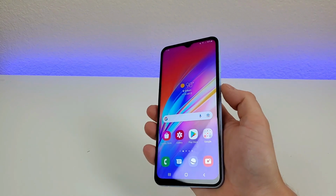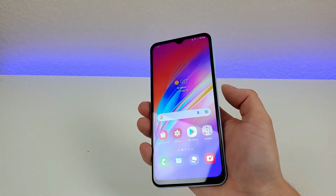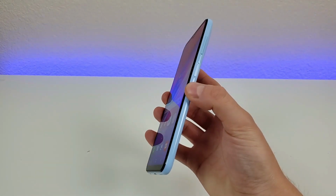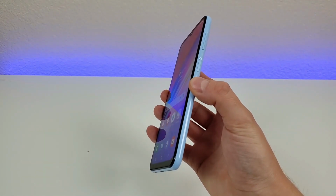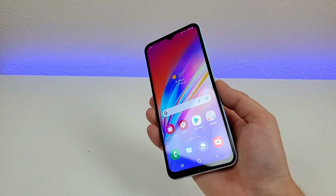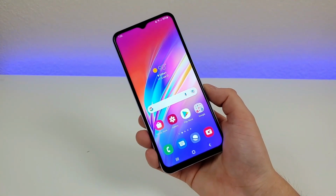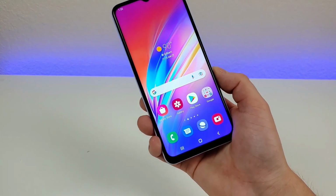So the power button doubles as the fingerprint sensor, making it very easy to access the phone. And as you can see here, it's very fast and responsive. Now, in addition to having the fingerprint sensor, this phone also supports face unlock, so I do appreciate that we do have multiple methods for accessing the Galaxy A23.